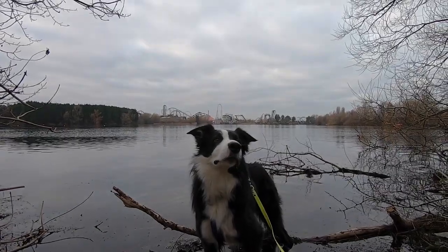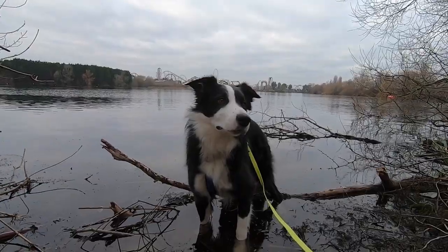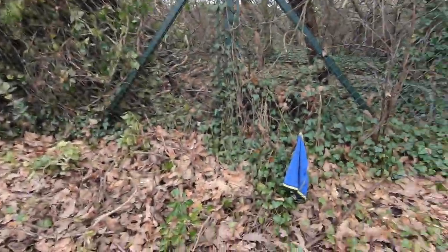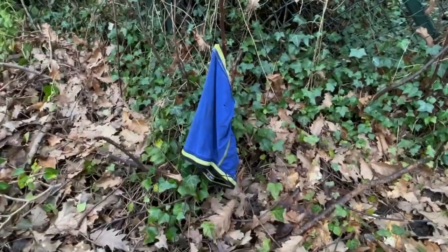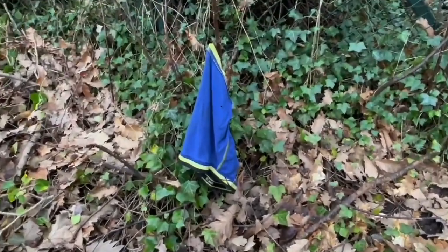There's Milo in front of Thorpe Park. Isn't that right, Milo? So when we go to Monk's Walk, it's a bit weird, but we normally find a pair of pants. There's some new pants. They're only hanging in the trees though.